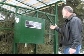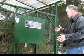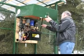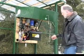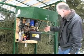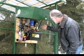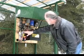Okay, now we're at the control system, which is the heart of the Jackson feeder. So we'll just open this up. And you'll notice in here an array of switches and compressors and batteries and all kinds of things. And first of all, as you can see, there is a battery, there is a compressor.